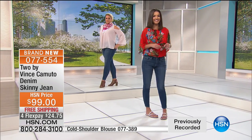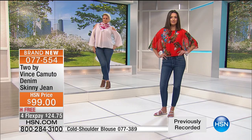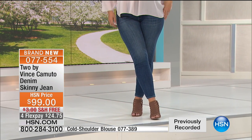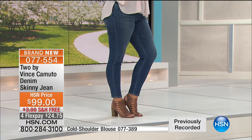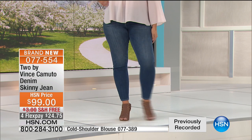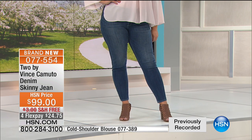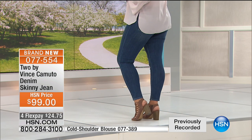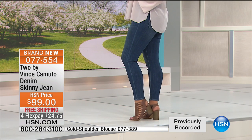This is our beautiful luxury denim. This is the highest quality denim that you could get. The price is unimaginable. Every time I put these on, I feel so grateful to even have these available because they really go with everything. I dress them up. I wear these to the office. I dress them up, I dress them down. Wear these wherever you need to go.